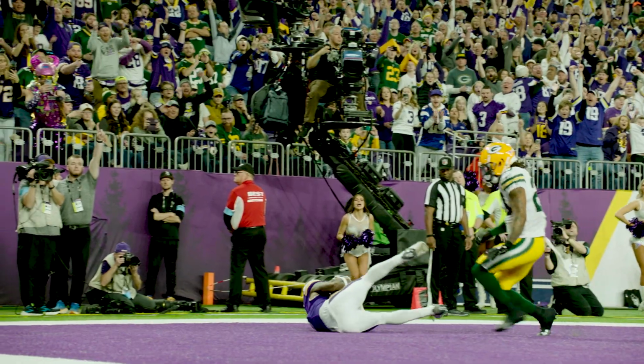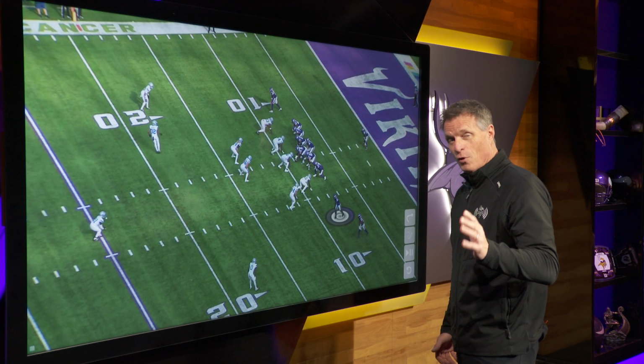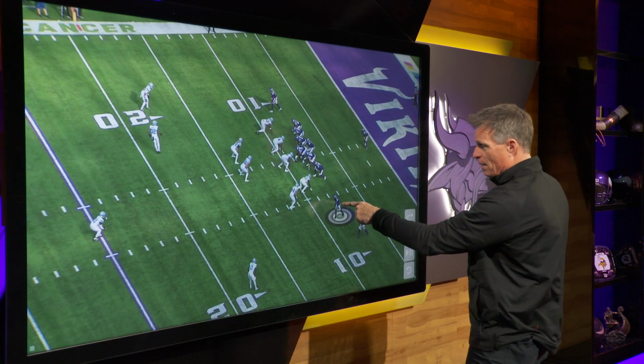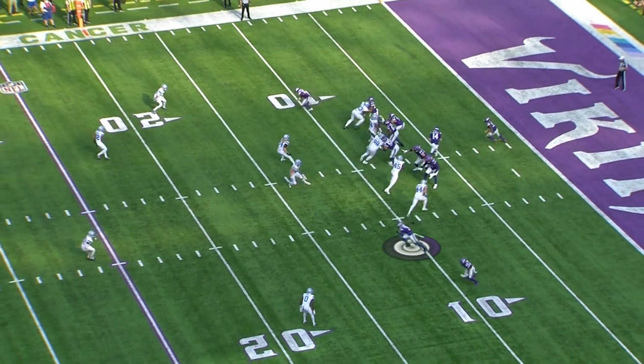Now, JJ and Jordan don't have to be on the same side of the formation for them to work together. We're going to see a perfect example of this right here, right? Justin Jefferson up top, Jordan Addison down here in the slot, right? How are they going to possibly run a combination together?